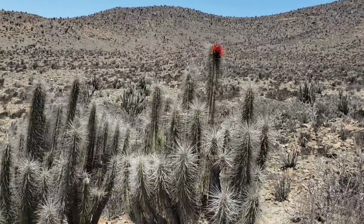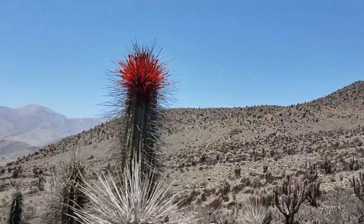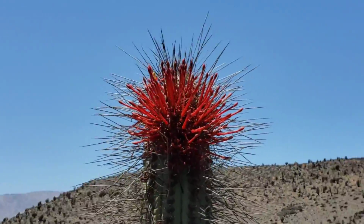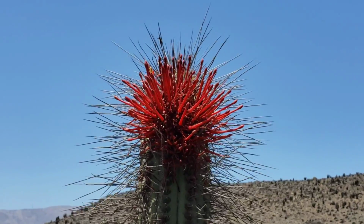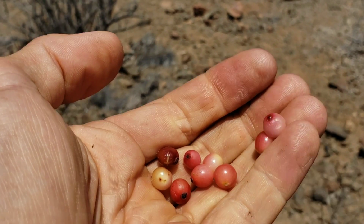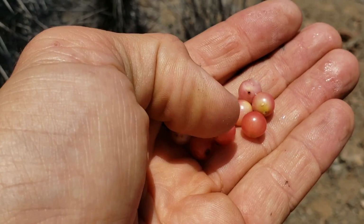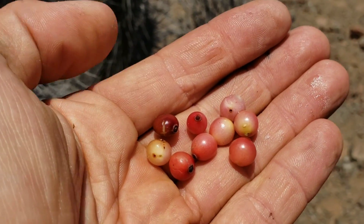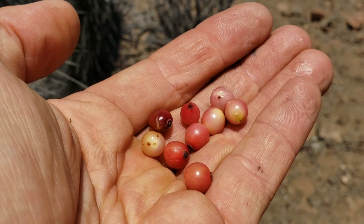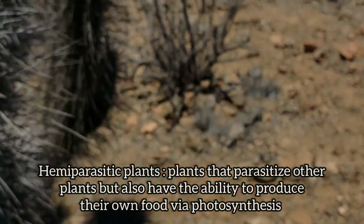Anyway, check out this Trichocereus. Again, I know I'm kind of hamming it up with this plant, but it's so goddamn nice. And there's the fruits. They kind of stink. They're kind of squishy inside, and the radicle is actually green inside. So I guess they're technically hemiparasites. They do have some chlorophyll for the first stage of their life cycle.